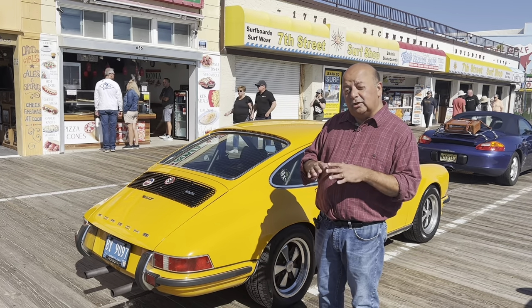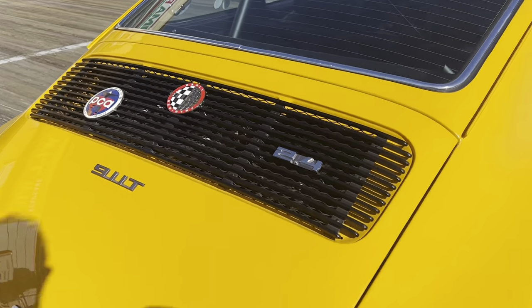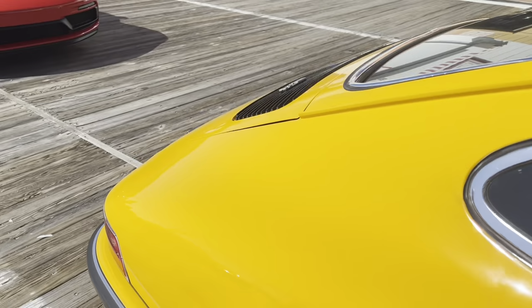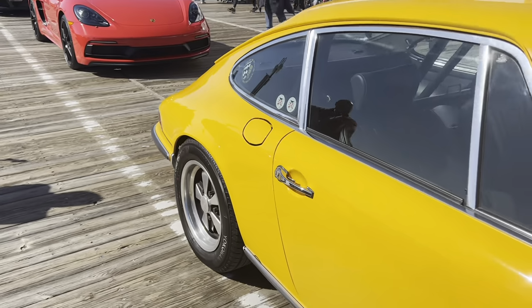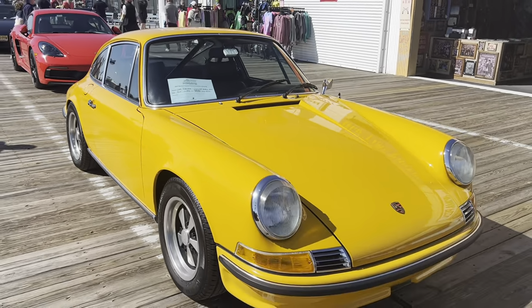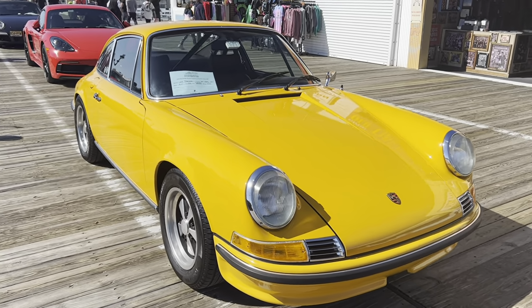So they built what they called the long hoods up until 73. These were the early 911s. And probably the most iconic is the 72. It had the 2.4 liter engine, plus it had the oil fill on the right hand side. That made it very recognizable. This car is in a beautiful signal yellow with the sport exhaust in the back, sport seats. It's the one to have.